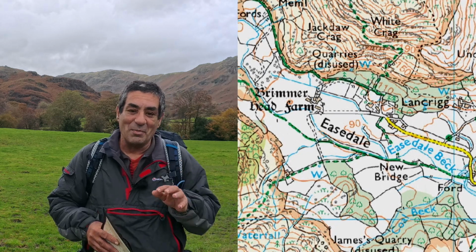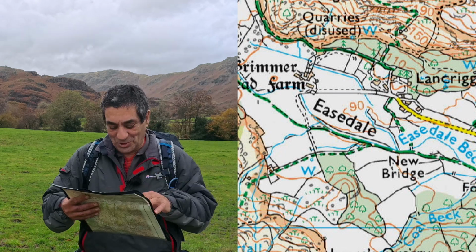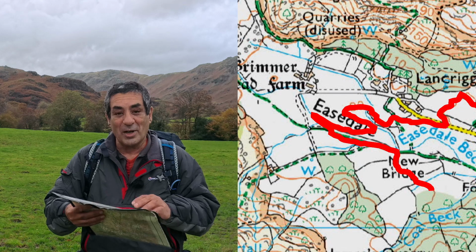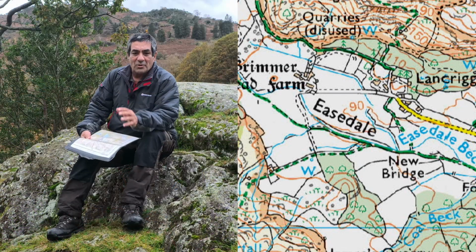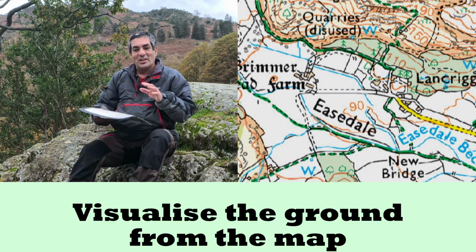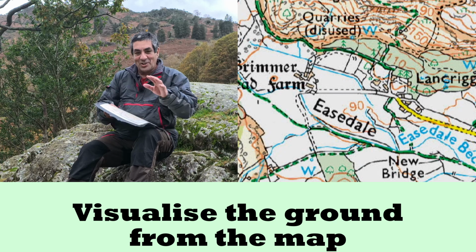Also, by studying the map carefully, I can see that I'll only cross one contour line between here and the farm. So the walk will be relatively flat. Knowing the ground will be quite flat brings me to my next tip: try and visualize the terrain based on the information from the map, particularly the contour lines.